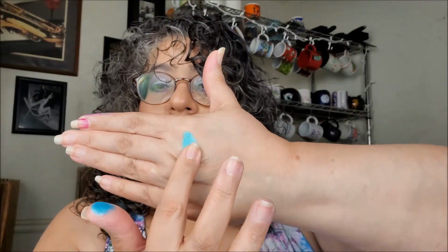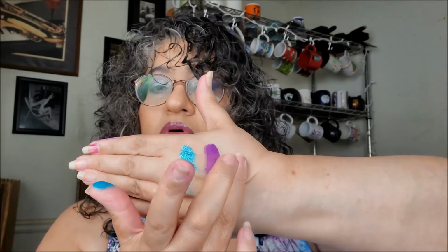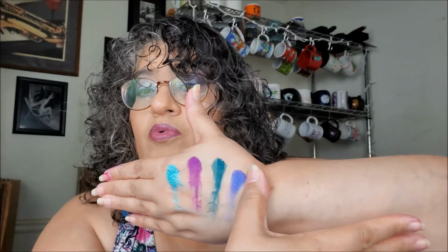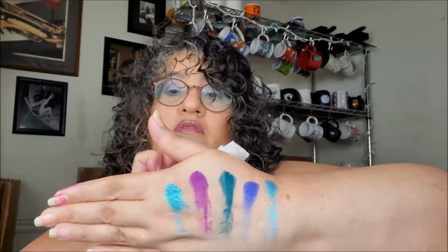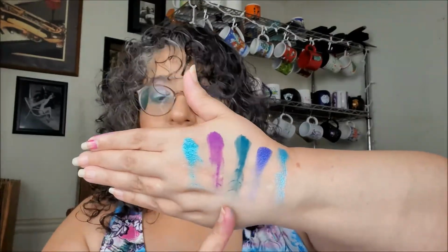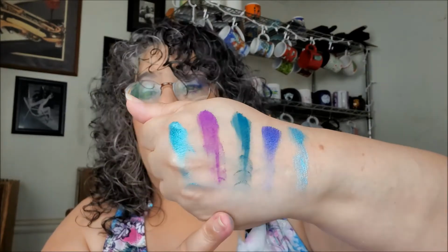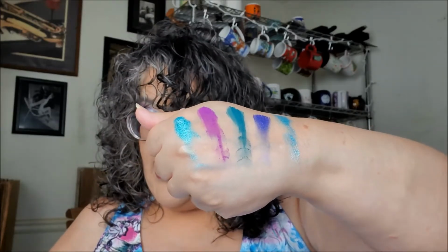Whoa, I hit my finger with one of these. Whew. Okay. Holy crap. I am really hoping that these mattes perform as well. This is a matte. This is a matte. The rest are shimmers, but I'm hoping they perform as well on my face as they are on my hand.